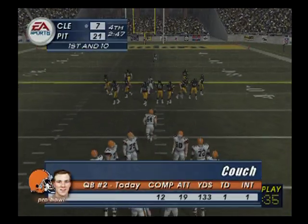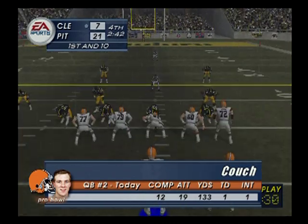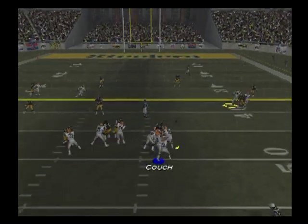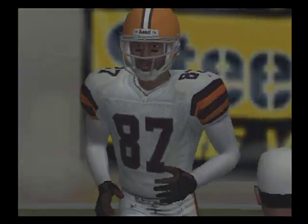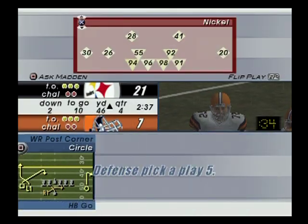It's 1st and 10. With an extra DB, the defense is in the nickel. Dropping back with the throw. Johnson can't come up with it on that attack. Couch looked a little uncomfortable in the pocket there. It was an easy pass. How in the heck did he miss it?